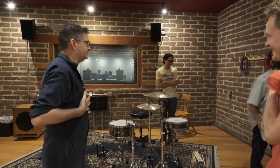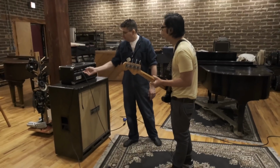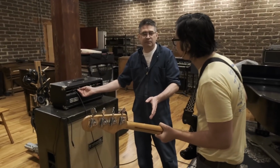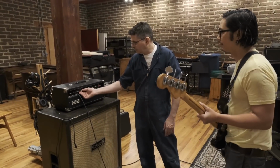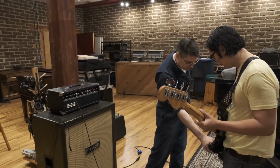The pedals and stuff overdrive it, so be it. But if the basic sound coming out of the amp is overdriven, then you can't make it clean from there, so anything less than about... are your knobs all the way up? Yeah.